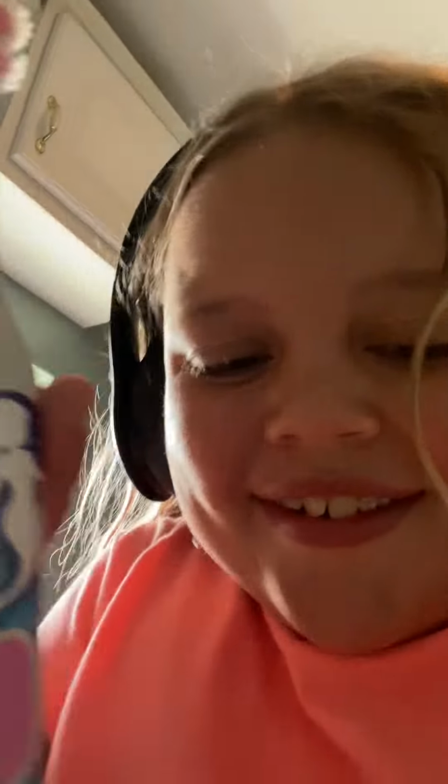I obviously live in my RV. My sister bought this toothbrush. She's 14. There's all that stuff. And then another mirror. Ow. Okay. And here's a little bird. It's cute.